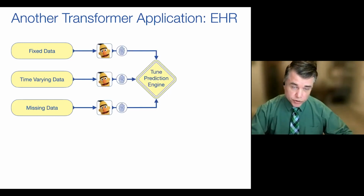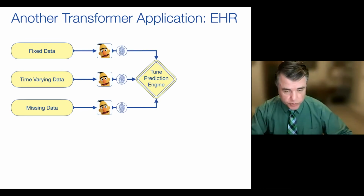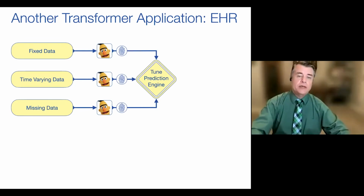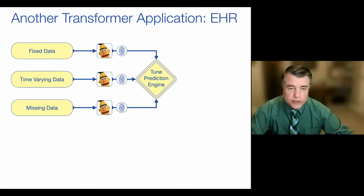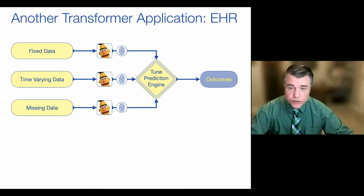Well, transformers are potentially good at all these things, really good at time-varying data, and can help to impute or fill in missing data. Some transformers are great at generating text. So we could use different types of transformers to encode each of these broad classes of data and output essentially a signature or a fingerprint describing this. And these could be fed to a prediction engine. And that could be used to predict all sorts of outcomes.